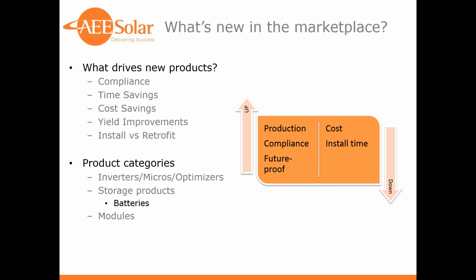In addition to that, things that are driving new products: compliance. So typically when we talk about that, we're talking about codes and standards. Time savings: we've seen some great products that haven't taken off because they were harder to install, and we've seen some products out in the market that kind of make you scratch your head, but when you see how quick they are to be installed and how much labor they save, they become no-brainers. Cost savings: this is kind of obvious when we're looking at unit costs in cents per watt and fractions of cents per watt. Anything we can do to drive down bill of material cost is always seen positively by you guys, and the end result of having a more cost-effective system for homeowners is not lost on anyone.